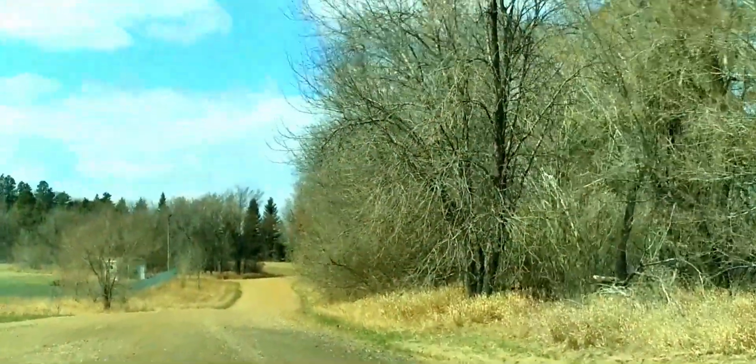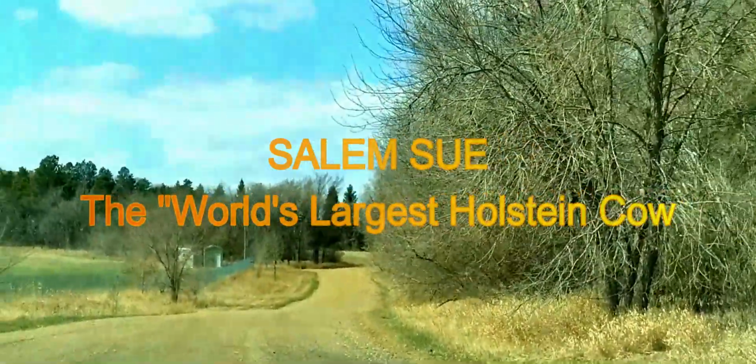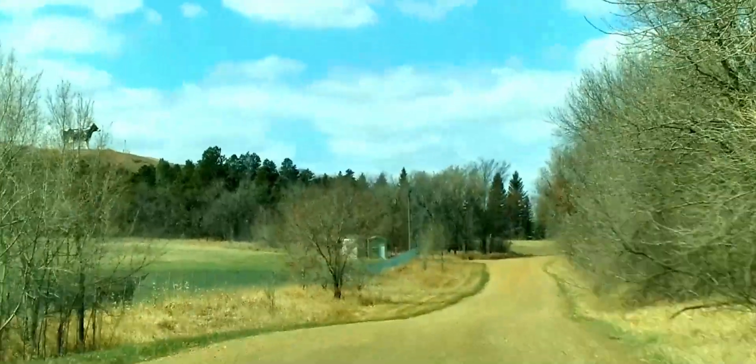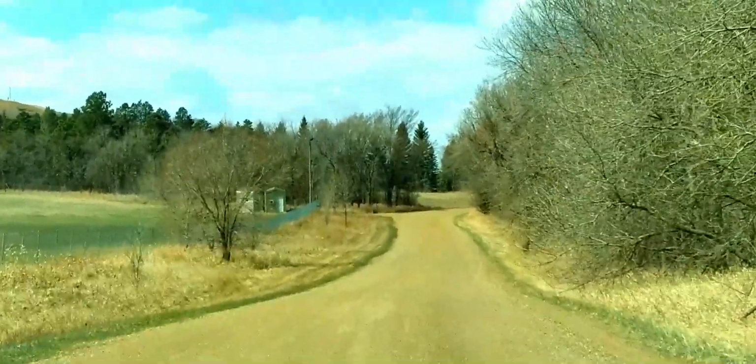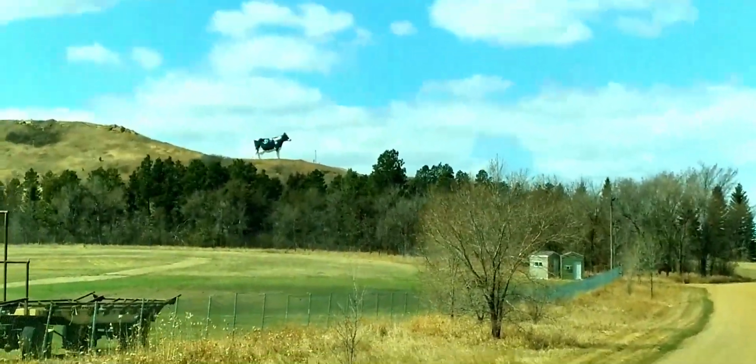Salem shoe. Doing a fresh coat. Donations are accepted. Alright, next is New Salem getter up there. That's where we're headed to.